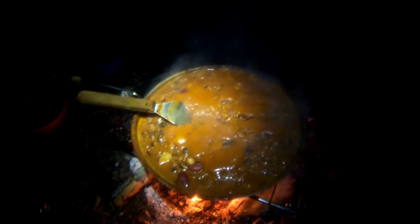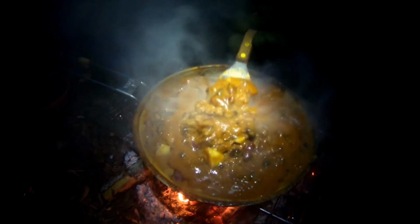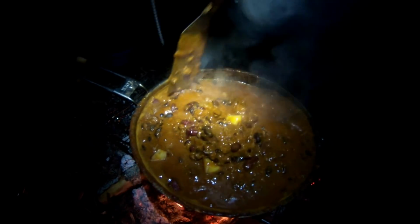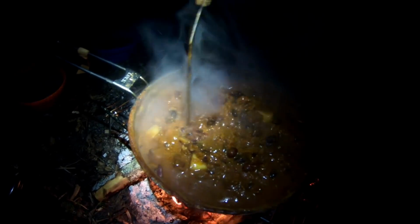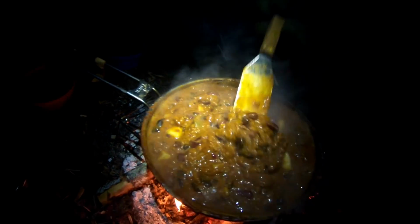That's good. Damn. Damn, Monty, damn. 15 minutes remain. Oh, look at that, though. Just look at that. This is gonna be some stick to your ribs kind of food. Some hearty, hearty eating out here.